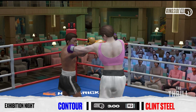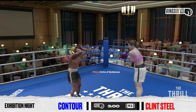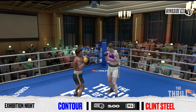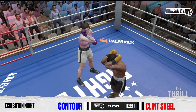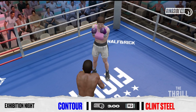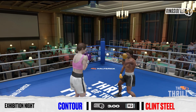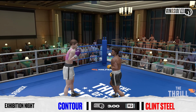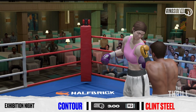Good return shot. Contour hit on the adjustment. That's that movement from Contour. Double uppercut. I know, right? I've never seen a double uppercut that fast in my life. Contour getting called on the holding allegations from the ref. Clint feeling a lot more comfortable in this round to me. There, Tesco, how are you feeling about that?